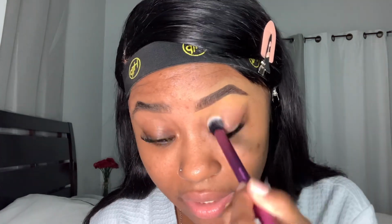Yes, look at that. Oh my gosh. Gagging. And now we're going to go in with our Real Techniques 300 brush to blend out this concealer onto our eyelids. And we're gonna do the same thing to the other side, but I'm gonna do that off camera because y'all already seen how it does. Blend this out. Oh, I love this brush. As y'all can tell, this is actually a brand new brush.